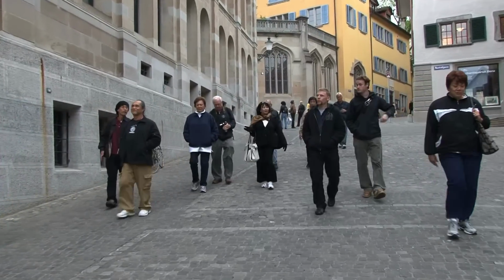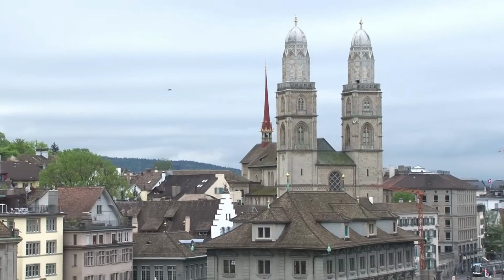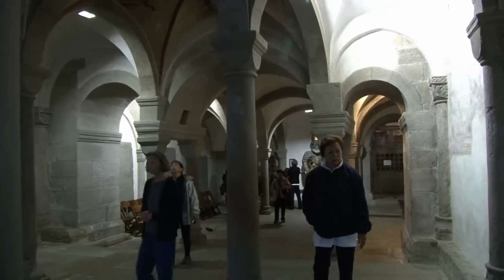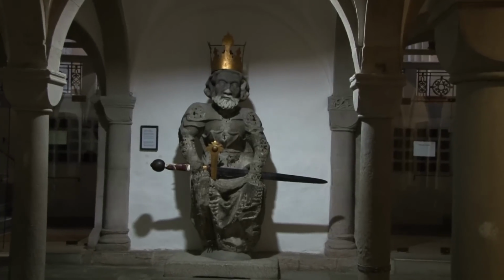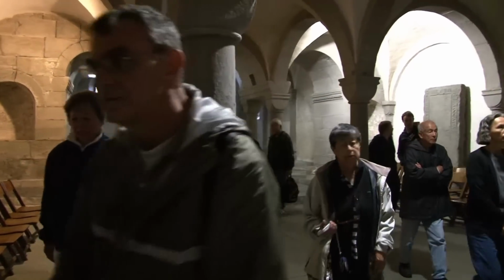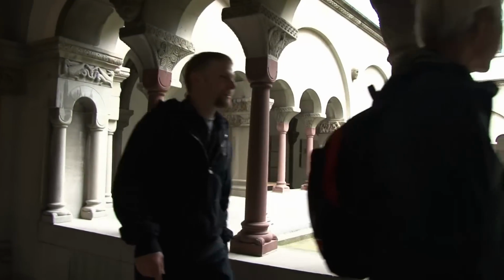As you continue along the main pedestrian lane of the right bank, the Niederdorfstrasse, you will reach the major historic site of town, the Great Cathedral. The monumental Romanesque interior is rather plain. Be sure to appreciate the stained glass and Switzerland's largest crypt underneath, with its big statue of Charlemagne dating back to the year 1106. An earlier church on this site was reputedly founded in the early 9th century by Charlemagne, the Holy Roman Emperor.